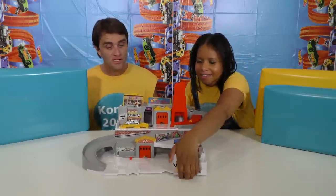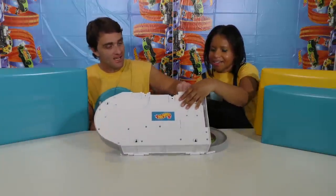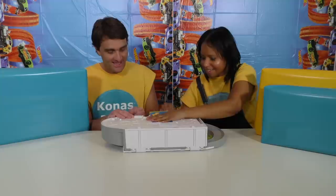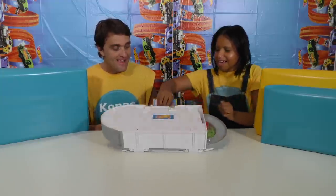Oh yeah, you can put it all back down together. Oh, oh no way. And then we latch it back down like this. Wow, now you can carry it.